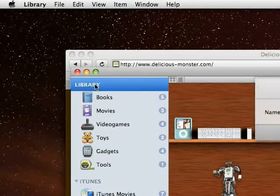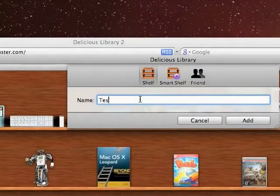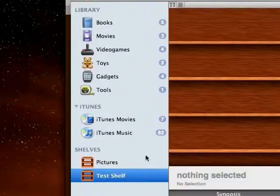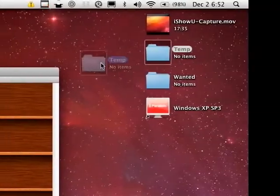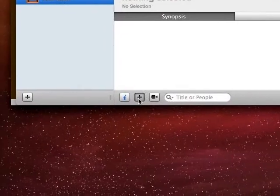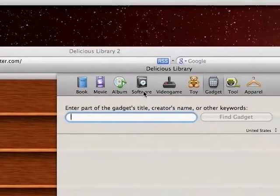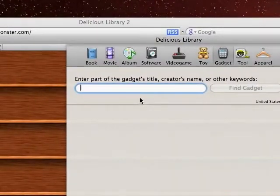I'm going to go ahead and create a shelf. I'm going to name it Test Shelf. I'm going to add it. And I'm going to go ahead and stick something in there. Now you add something by hitting the little add button. And I could search for something. I'm going to search for something.